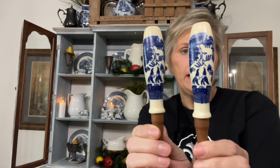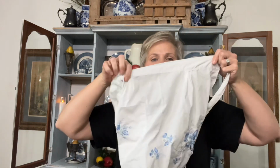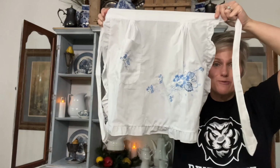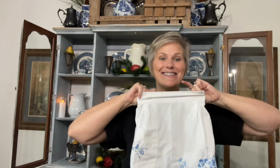And then these. I love blue willow. Love it. And look at these. These are so pretty. A fork and a spoon. So I'm going to have to use that somewhere for Christmas. Love it. And then finally, and I almost didn't see it, Garnet. I'm not going to lie to you, but I pulled this out, and look at this. Isn't that so sweet? I have on my ladder over here my grandmother's little apron hanging over there. So when I saw this, I was like, oh, I know exactly where this is going.